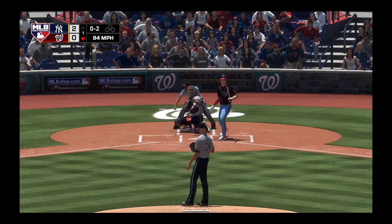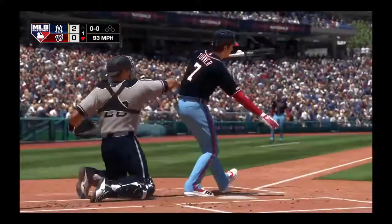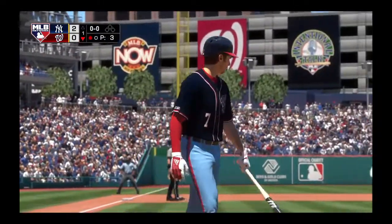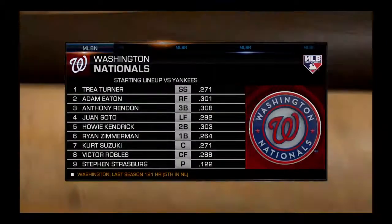And he's really getting the better of him now. It's strike 2. Swing and a miss as he ran the fastball right by him for the first out. And a look now at the hometown Nationals starting lineup. Mark DeRosa, tell us about this lineup in a daytime home contest.